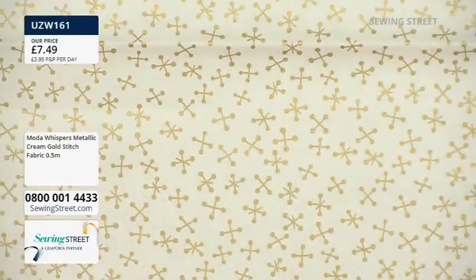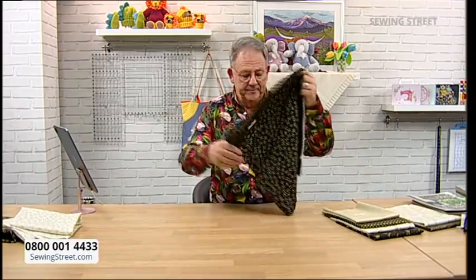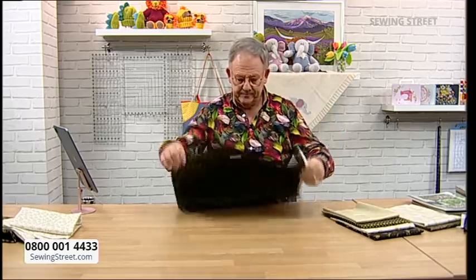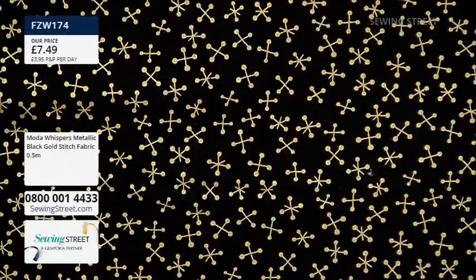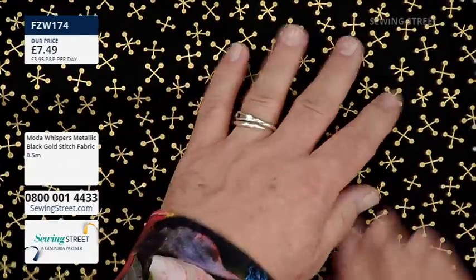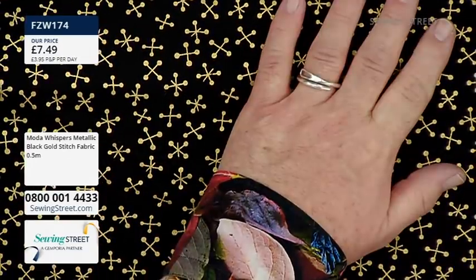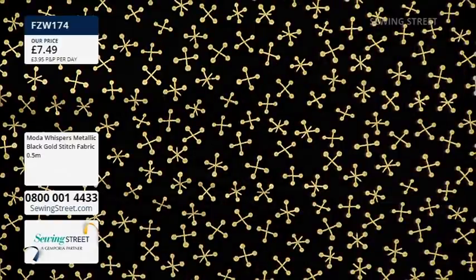Anyway, 7:49, this is gorgeous. We called this cream and gold stitch. Black and gold stitch. There you go, that's lovely, isn't it, that one? It's not dirt, it's just some cream threads, that's all. It's lovely, isn't it? I'll put my hand in so you can see the size of it. Oh yeah, what am I going to make out of it?